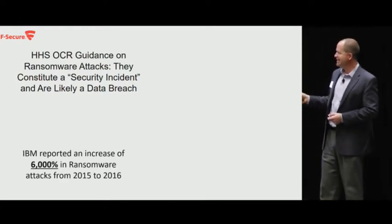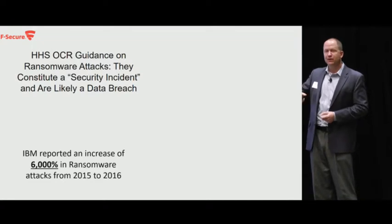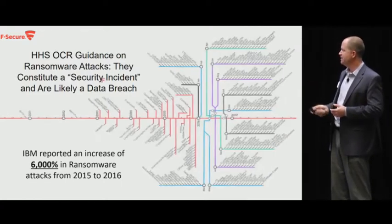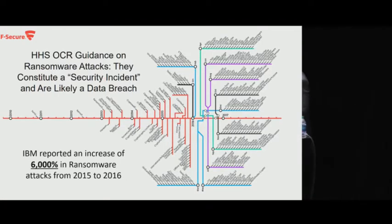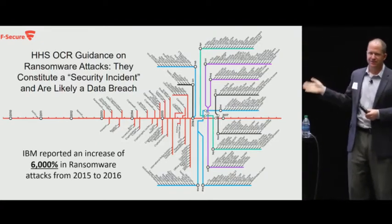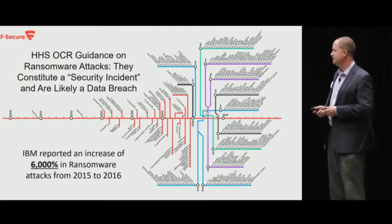IBM reported an increase of 6,000% in attacks from 2015 to 2016. This hasn't slowed down, but you can tell they figured out Bitcoin combined with all of these pre-canned cyber hacker kits, and we're going to talk about them, have led to this explosion in attacks. And this diagram gives you a sense. These are all different versions of ransomware that have come out since 2010 all the way through to 2017. I can't wait for them to release the 2017 to 2018, but this gives you a sense of how much money can be made by executing ransomware attacks.